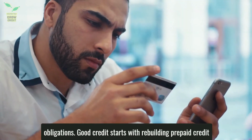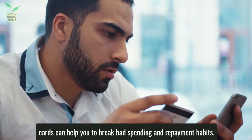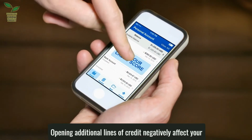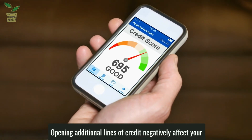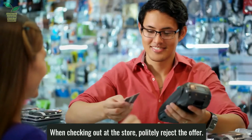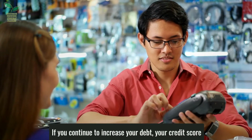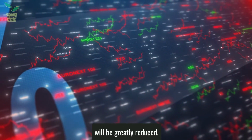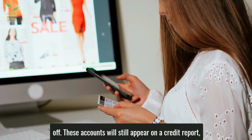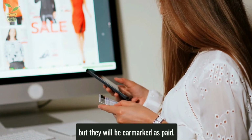Good credit starts with rebuilding. Prepaid credit cards can help you to break bad spending and repayment habits. You will prove to creditors that you can pay your bills. Opening additional lines of credit negatively affects your credit score. When you are offered a credit card when checking out at the store, politely reject the offer. If you continue to increase your debt, your credit score will be greatly reduced. It is expedient that you devise plans to get your debts paid off. These accounts will still appear on a credit report, but they will be earmarked as paid.